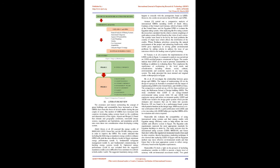Al-Yamani et al. [4] examine the implementation of the LEED credits in Egypt. A comparative analysis was carried out on LEED-certified projects constructed in Egypt. The results indicate that LEED can be used to promote sustainability in buildings in addition to evaluating them. They emphasize the significance of acclimating to the local needs and considerations, including climate, social, cultural, environmental, and economic aspects, in any local rating system. The study presented the most attained and targeted credits within projects in Egypt.